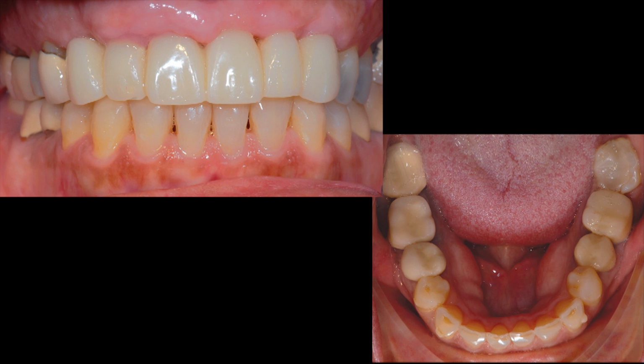Stay tuned as we illustrate the higher levels of accuracy and the precise prosthetic outcomes that can be achieved using digital technology and CAD/CAM prosthodontics.